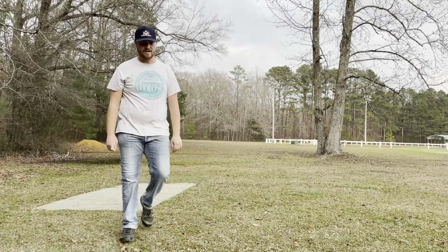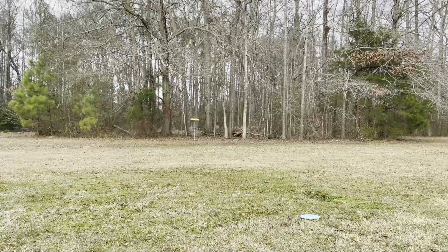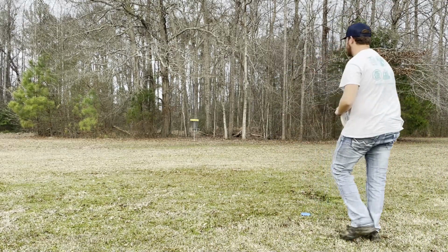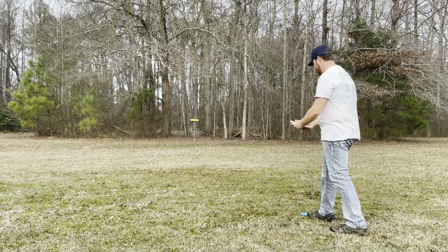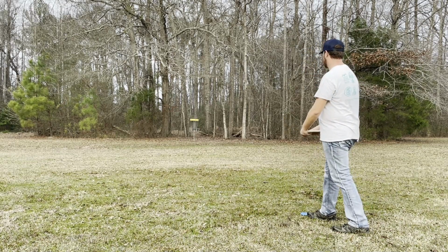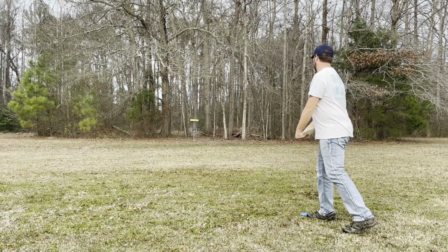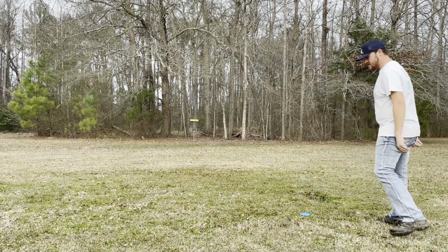I threw that much higher and nose up than I wanted to, but I'm still down there for a circle 2 putt. I came up a lot shorter than I wanted to here. I usually like to be about circle's edge, but like I said, I threw it just way too high. I'm probably about 60 out. We're gonna jump putt this and try to get it in the chains. Way too high.